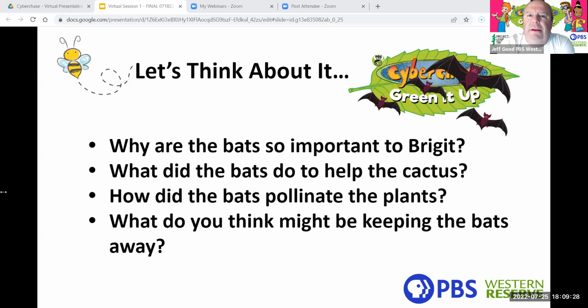Think about that for a minute, and how important it was for those Cyberchase folks to keep those bats around. How did the bats pollinate those plants? I think that's very interesting, and we'll do a little activity here in a minute that kind of replicates that. And then what's keeping those bats away? So think about that for a minute.